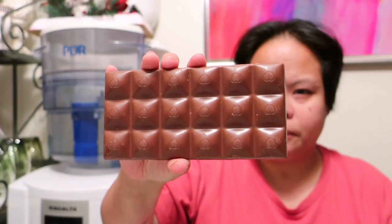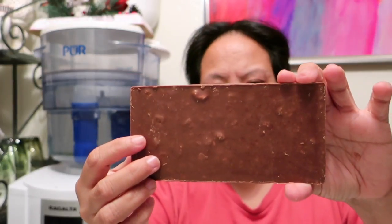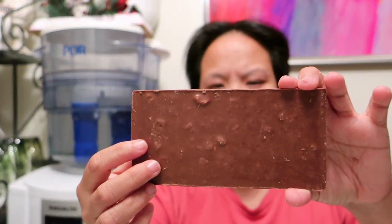Chocolate, coffee, almonds and milk chocolate. This bar is a milk chocolate, Belgian chocolate. It has mounds of toffee and some small almond chunks in it too. Let's try it out.